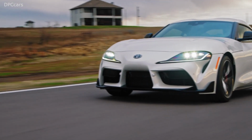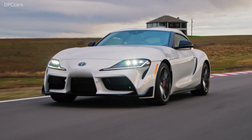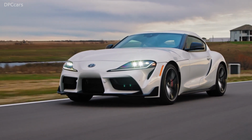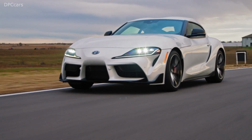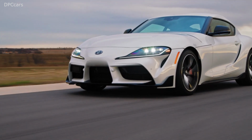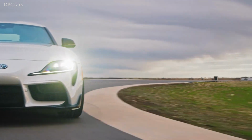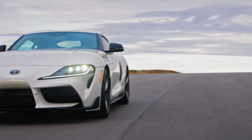The largest overhaul is that the 3.0-liter turbocharged inline-six now makes 382 horsepower and 368 foot-pounds of torque, whereas previously it was 335 horsepower and 365 foot-pounds of torque. This brings the Supra output in line with the BMW Z4 M40i, which they both share the same engine.